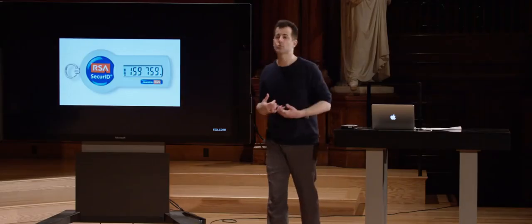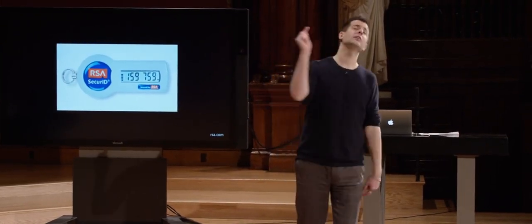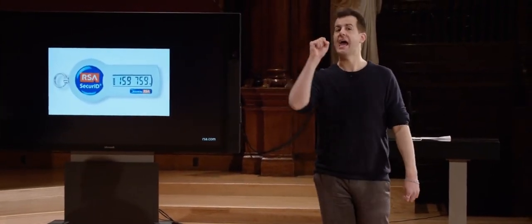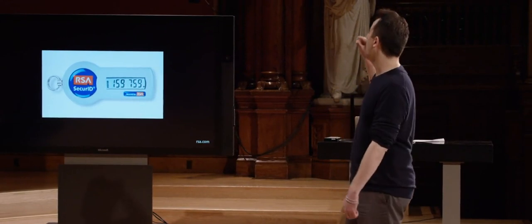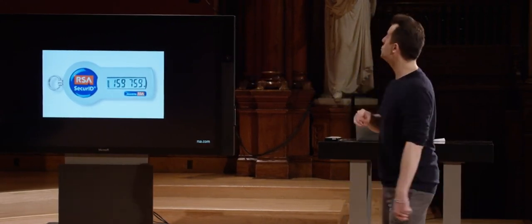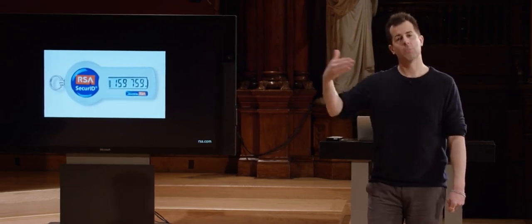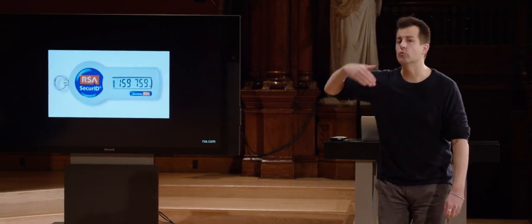I also have to pull out my keys in this case, read off the number 159759, and type that in as well. So if an adversary gains access to my password or just guesses what my password is, it's not a huge deal because he or she is then going to be prompted for something they have. And so long as they also haven't stolen my keychain, they don't have this. They therefore don't know the number to type in, and they don't have the second factor. And they can't get past that second gate.